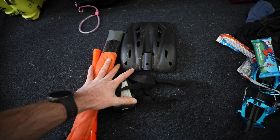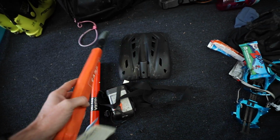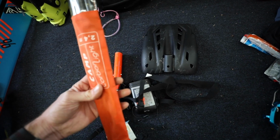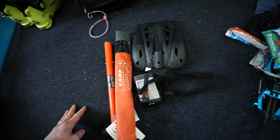Even if you're not going to avalanche terrain, it's just good to have it in your bag. Always good to practice with it and be comfortable with how to use it. This is a carbon fiber race probe. Wouldn't recommend it. Normally I'd bring an aluminum one, something that I'm not afraid to take out and test.